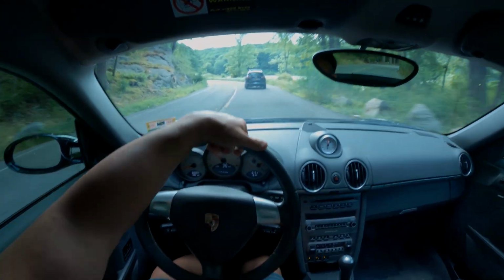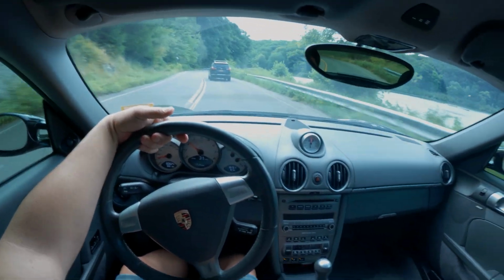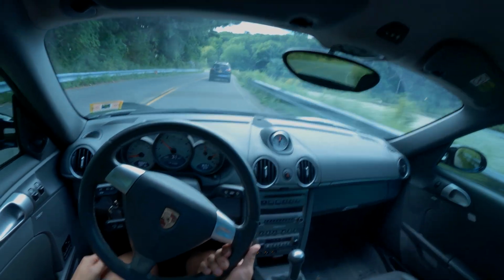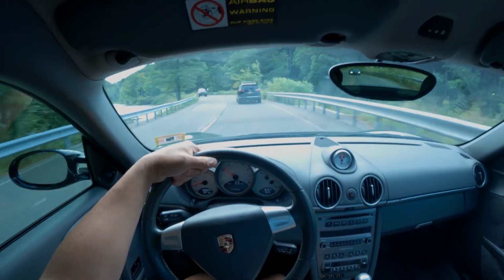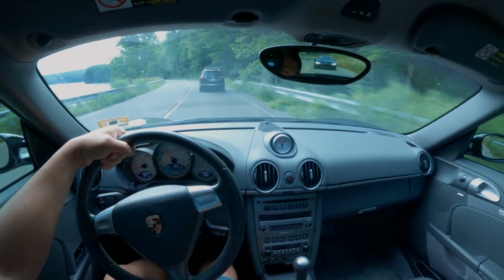Let's see. Put about 10,000 miles on it in the last two and a half years. I have to say it's really been a fun ride. Oil changes, brake renewal. Otherwise, German cars are fun, especially when you get a good one.